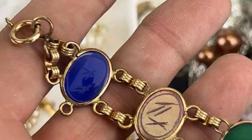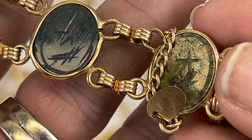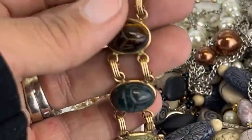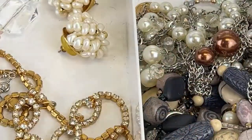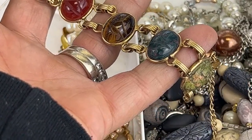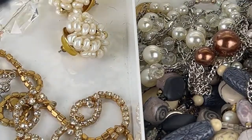I wonder if that says something on there. But I really like that piece. That probably, even with the gold and the silver, might be my favorite piece. All right.